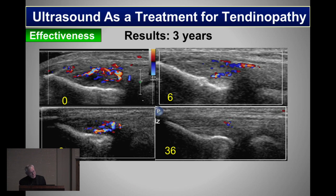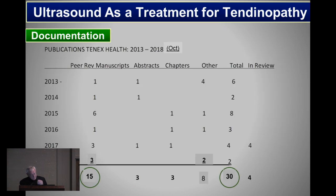So we do have pretty good data that shows that this is effective in treating the hypoechoic area, and we have animal data that suggests how it works, and then we have ultrasound data that suggests that the tendon does reconstitute. So as I mentioned in my disclosure, I think it's important to know what the science is and what the documentation is.